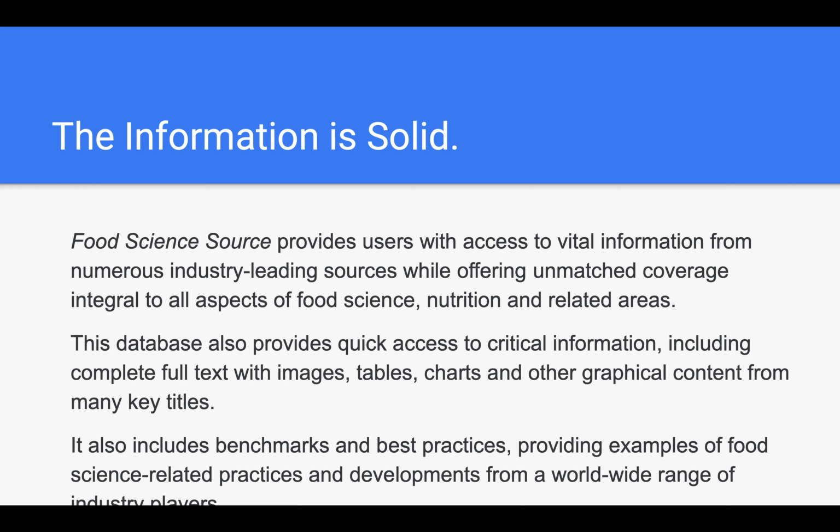So Food Science Source is the database I chose for this project, and next I will be showing you how to do a search on the platform.